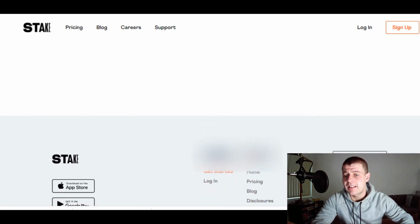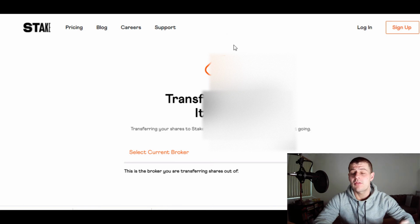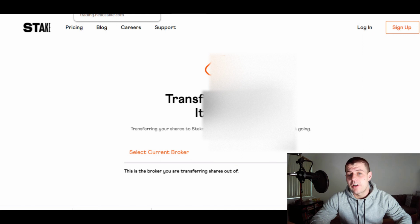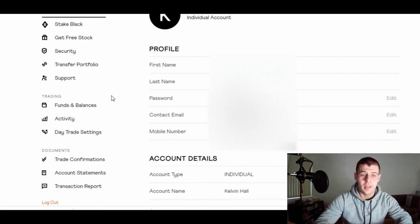Stake works exactly the same way as those big banks do, where it's a custodian model. So the bank holds that share with your name attached to it, but it's not technically tied to your name. Although you can trust that with the Stake model or the custodian model, I must say, that your funds are generally safe in these bigger companies. So you have nothing to worry about.